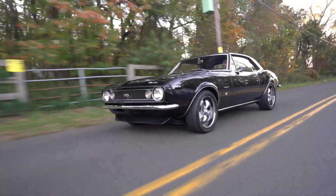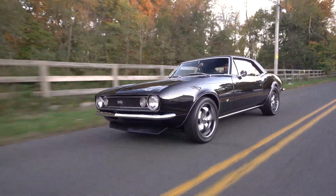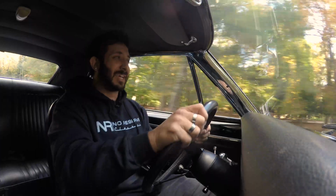All right, guys, and thank you for taking that ride with me. And don't go anywhere, because I'm gonna bring this car back to the barn and give you guys the opportunity to customize this already cool 1967 Chevrolet Camaro. I'll see you guys in a second. Woo!